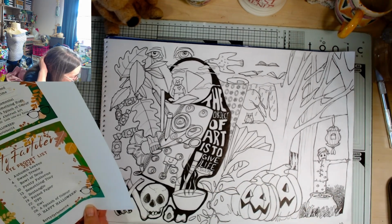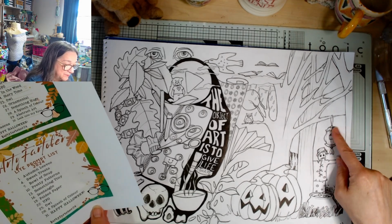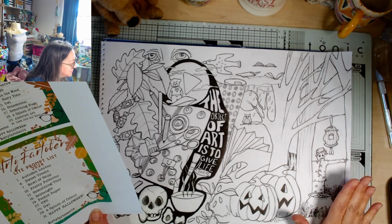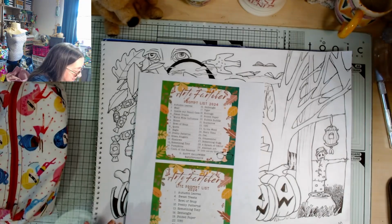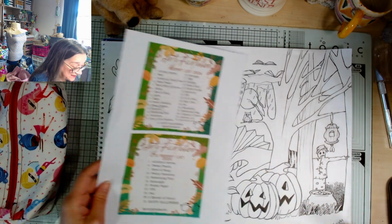I also did think about doing something that looked like a shadow puppet, so that could still happen, and it might be fun to add a shadow in here where it's gone all a bit spooky over this side, so I might still do that. So I'm going to put a little circle around the ones that I still need to address.